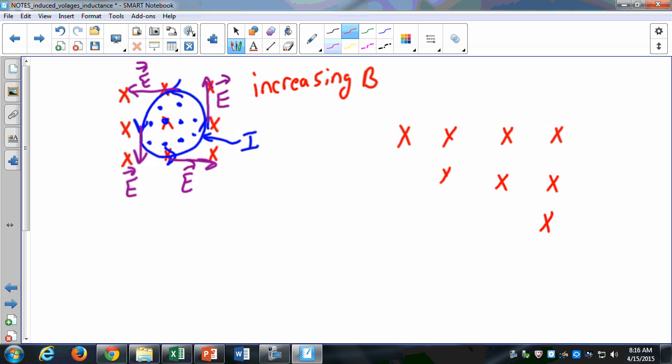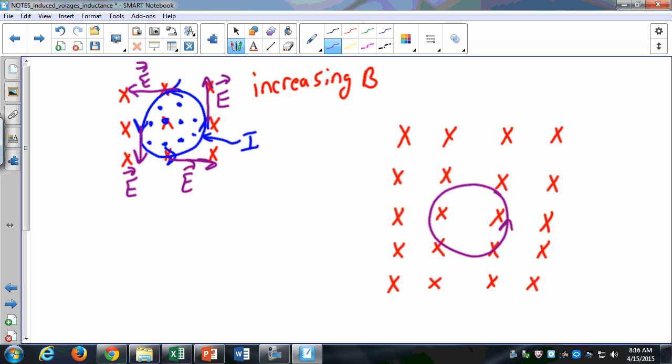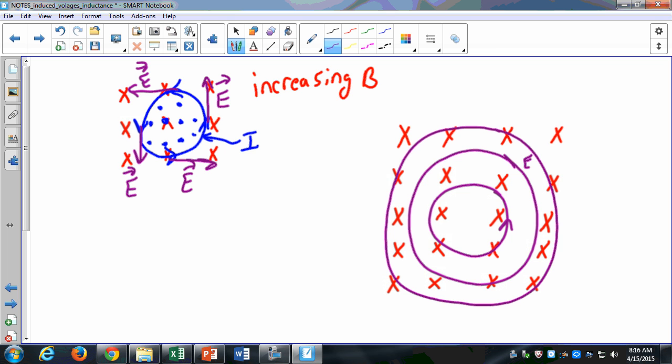So the same magnetic field that's increasing. I'm still going to have electric field lines that will go in the same direction. So I have an electric field line there, an electric field line there, all around like that. I have this electric field that's due to the magnetic field that's changing.